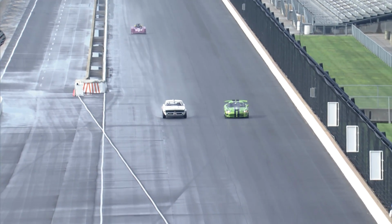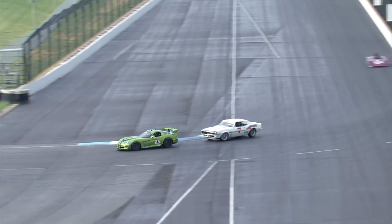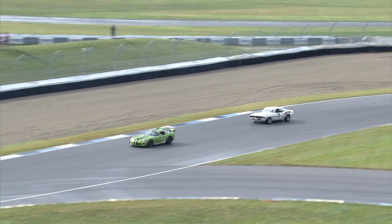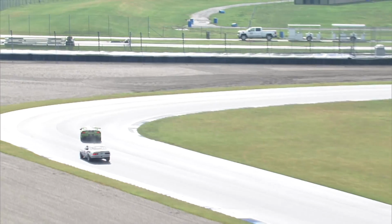So Shannon Ivy, your leader. The 58 of Cliff White is in second. The 25 of Richard Baldwin in third. As far as the lap count goes, that's where it's really going to matter. Ivy and White are working lap number 27. There's less than 5 minutes remaining.